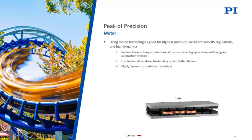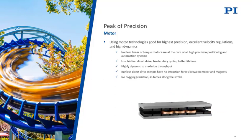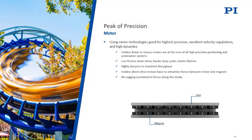First and foremost, it is because iron-less linear or torque motors offer friction-free direct drive capabilities. This, in combination with frictionless air bearings, allows the system to have longer lifetime, handling more demanding duty cycles with very good dynamic response characteristics. Another reason is that these iron-less direct drive motors are engineered to eliminate any attraction forces between the motor and the magnets, and there is no cogging effect. And these motors can enable the positioning system to deliver smooth and very precise motion if they're paired with the correct guiding system.